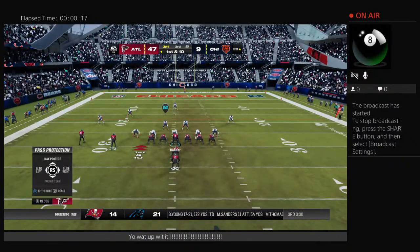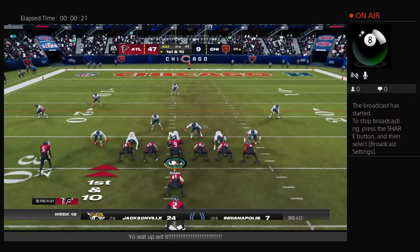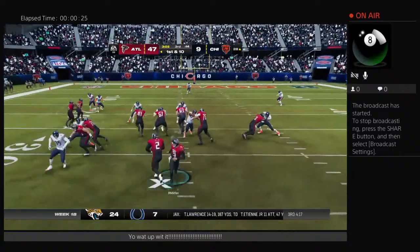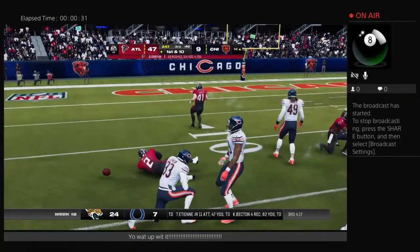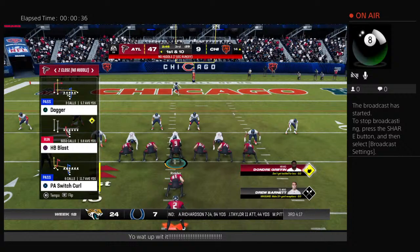Watch out. Switch it. Black swap. Undercrunch. Check white. Hut. Now a handoff running through the middle. And they'll get him down inside the red zone at the 14. It's also a gain of 14. First down.